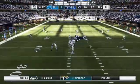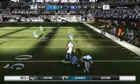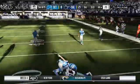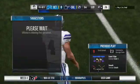From the shotgun, it's Prescott. Flushed out right. Throw right side, taken in by Gallup. And he'll get it down to the 47 here. They do get 9, but it leads to 4th down.